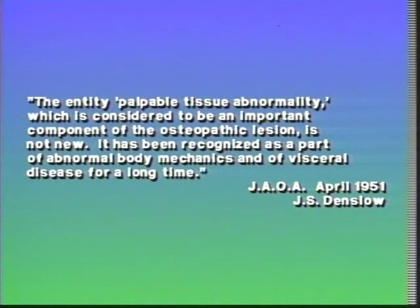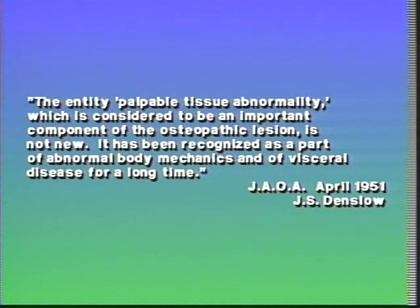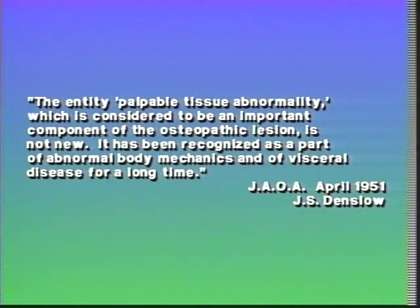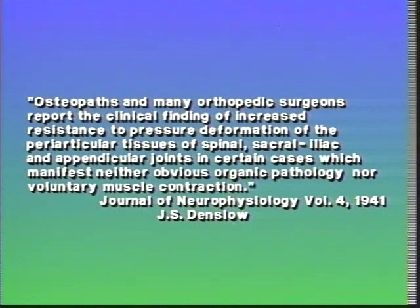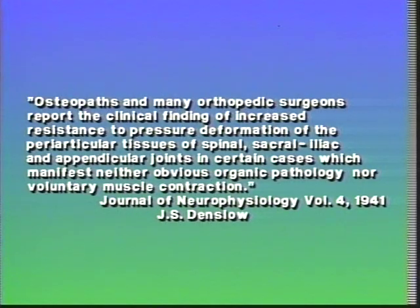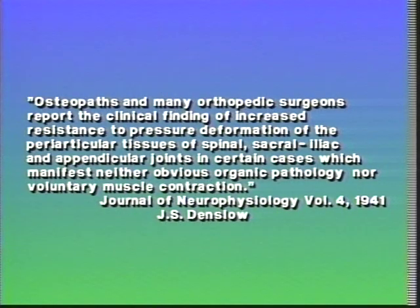The entity palpable tissue abnormality, which is considered to be an important component of the osteopathic lesion, is not new. It has been recognized as a part of abnormal body mechanics and of visceral disease for a long time. That was taken from the Journal of the American Osteopathic Association in April of 1951 by Dr. J.S. Denslow. Let's read another quote by Dr. Denslow in a paper called Reflex Activity in the Spinal Extensors. Quote, osteopaths and many orthopedic surgeons report the clinical finding of increased resistance to pressure deformation of the periarticular tissues of spinal, sacroiliac, and appendicular joints in certain cases which manifest neither obvious organic pathology nor voluntary muscle contraction.